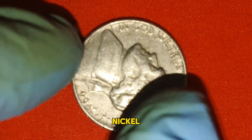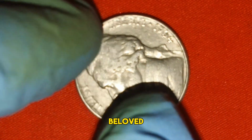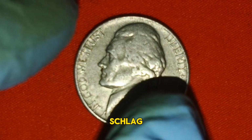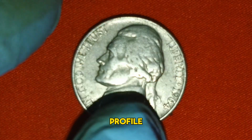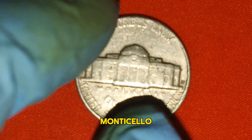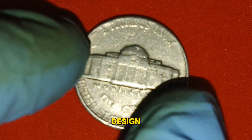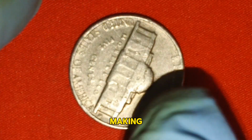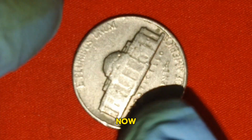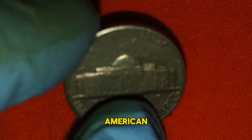The Jefferson nickel was first introduced in 1938 as a replacement for the beloved Buffalo nickel. Designed by German-American sculptor Felix Schlag, the coin featured a side profile of Thomas Jefferson on the front and a simple image of Monticello, his Virginia estate, on the back. For decades, the design remained unchanged, making it one of the longest-running coin designs in U.S. history. Now we come to 1964, a year that marked a turning point for American coinage.